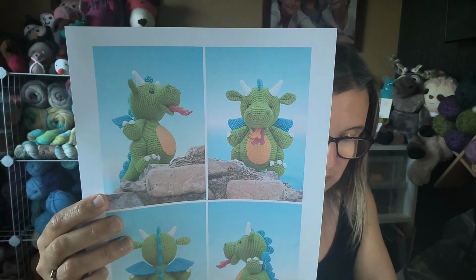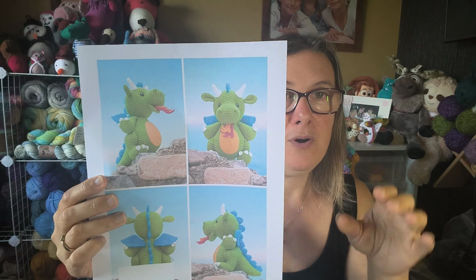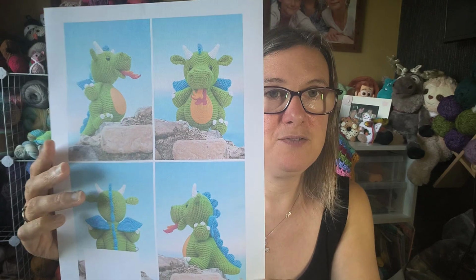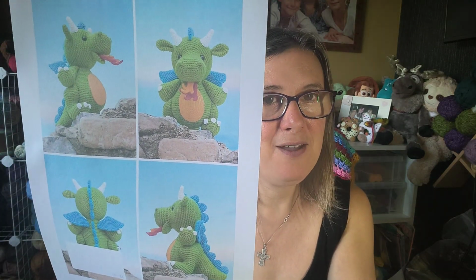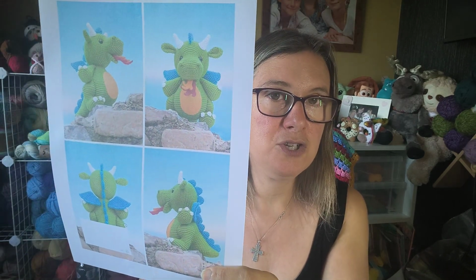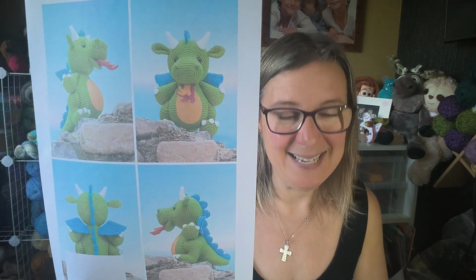And they've also got photos of what it should look like and the positioning of everything in the pattern as well, if you don't want to use the video because you know what the techniques are. It's always handy to have full photographs of it as you go along, just so that you can keep track of it and make sure you are doing it right. So how amazing!